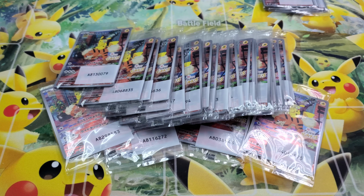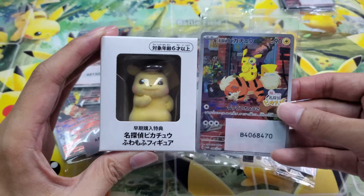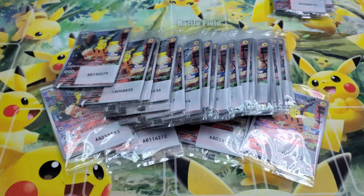This Detective Pikachu card was released on October 7th, 2023, coupled with the Detective Pikachu Nintendo Switch game. And if you ordered it 2 months ago from the Pokemon Center, you could have gotten this little tiny cute figurine. And when I say little tiny, I do really mean little tiny, because they're actually shorter than the height of the card. The max number of copies you can actually get on the Pokemon Center online website was 2. So I bought 2 copies.